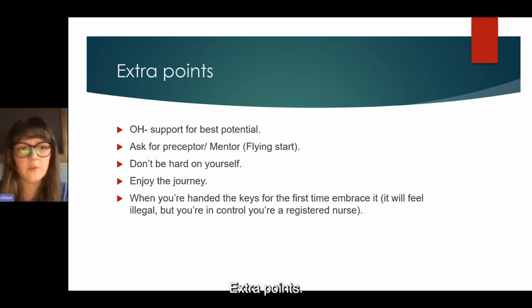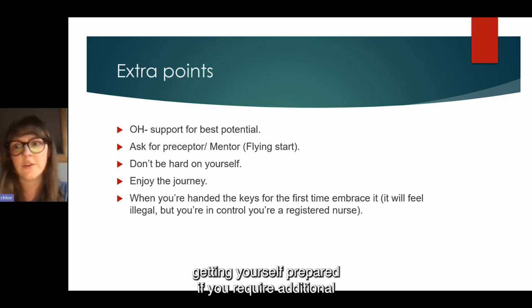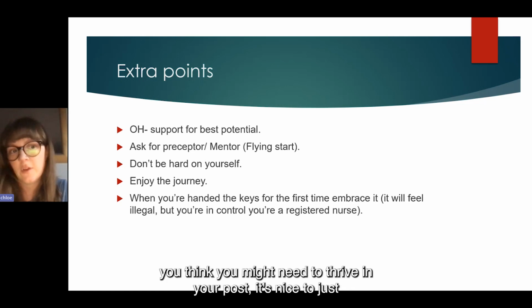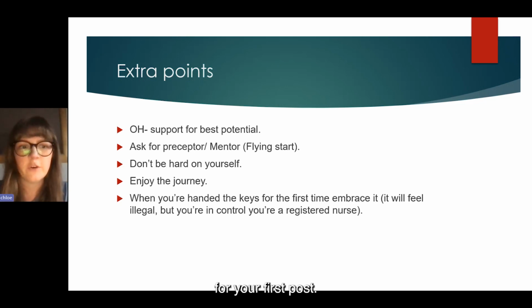Extra points. So things you might want to consider are going to occupational health, getting yourself prepared if you require additional learning requirements or whatever that might be. If you might need to go and see about your skin or whatever you think you might need to thrive in your post, it's nice to just prepare yourself by going to OH and being ready for your first post.